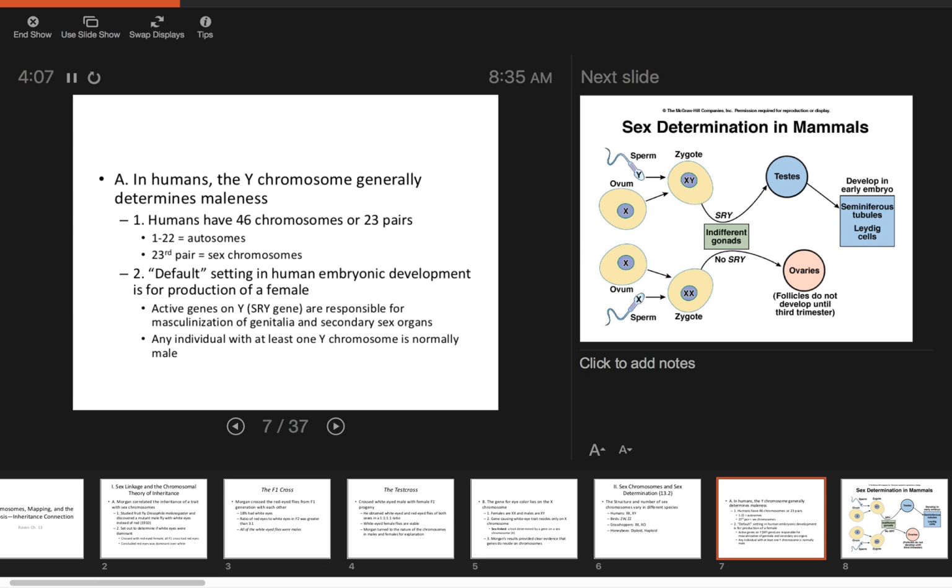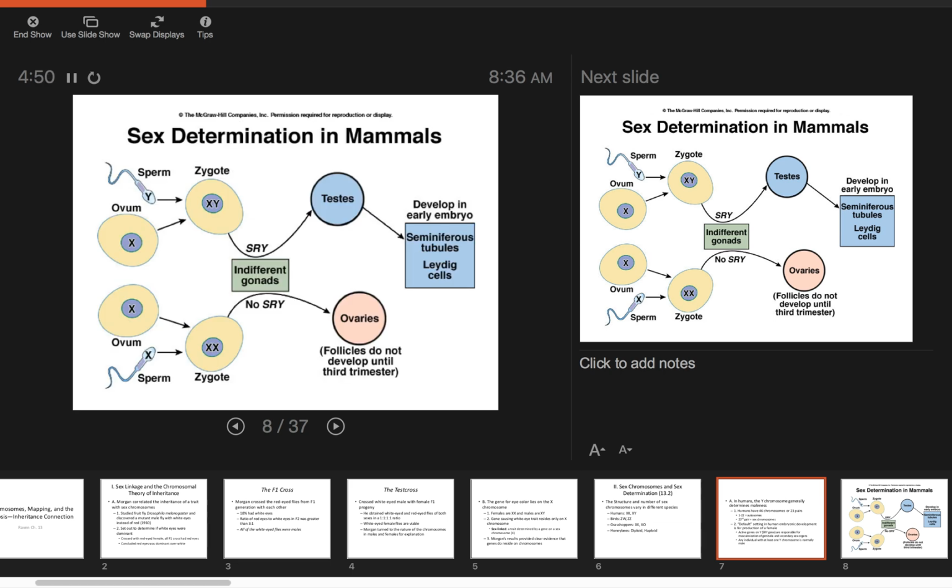This is another reason why I want to go over it, because he didn't talk about the SRY gene that is found on the Y chromosome. On the X sex chromosome of humans, there's over 1,000 genes. It's a lot bigger than the Y chromosome. The Y chromosome only has like 100 genes, and all of those genes pertain to maleness. There's a specific gene on the Y chromosome, the SRY gene, that is actually responsible for the production of the genitalia and the secondary sex organs that pertain to males. So if you have that one Y chromosome, you are normally male. You could be XXY, you'll still be male even though you have two X chromosomes.